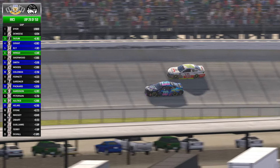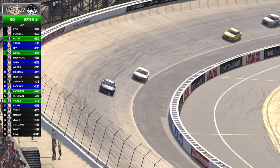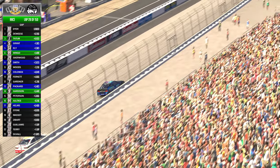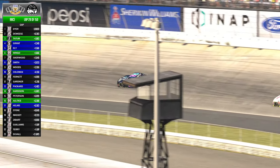Looking for the lead to the inside. Matt Dyer clears him in turn number 3 and 4. New leader, first lead change of the race. Matt Dyer in the 88. He started this race in 9th. He is now in the lead.